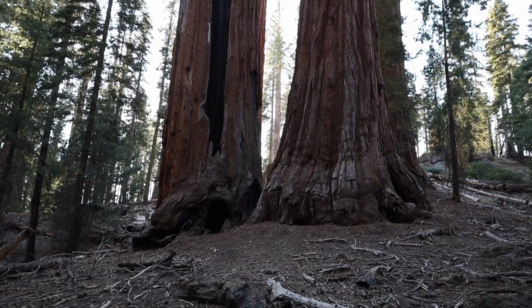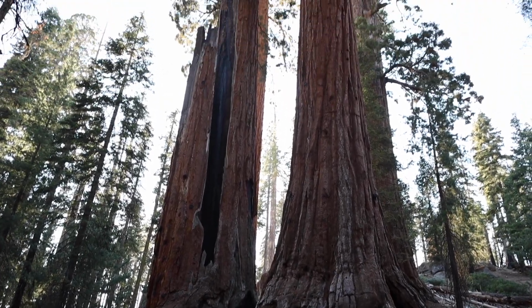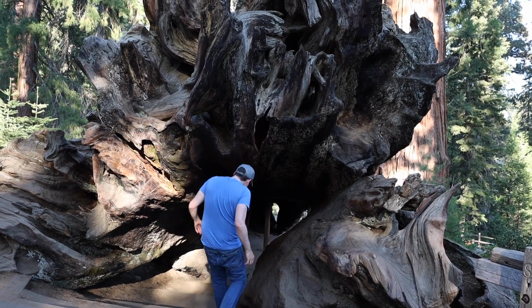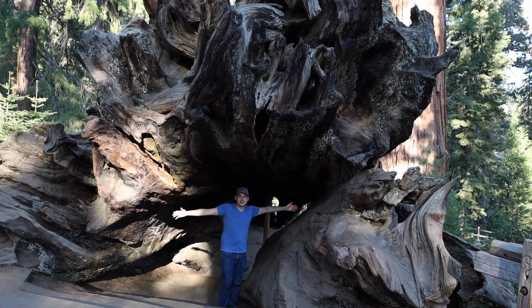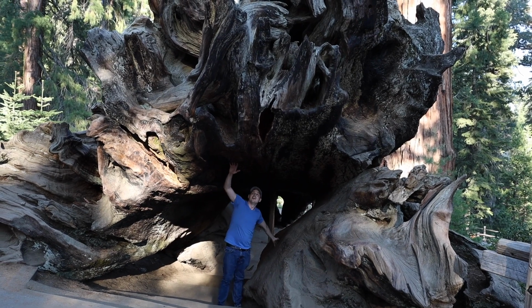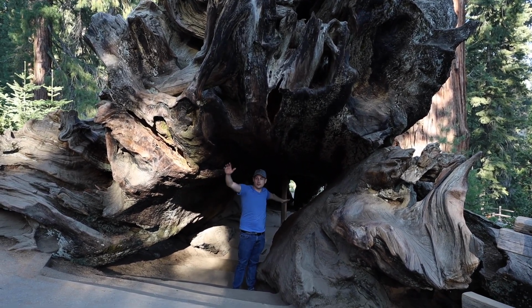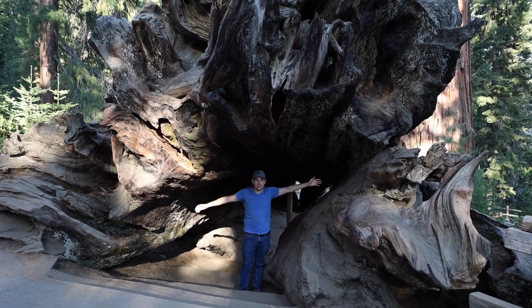In addition to width, these trees are also hundreds of feet tall. When you're standing next to some of these things, it's mind-blowing. There's a tree behind me here that was pictured in the 1900s here on this post, and it looks the same as it did in 1900. You can walk right through it. Look at this. I can stick both arms out and I still have room. That's insane.